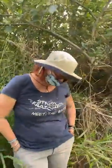Is there anything that you specifically want people to know about bats? Like something that you just have to shout from the rooftops? Bats are super cool. Bats are super important, and we really do need to not be afraid of them.